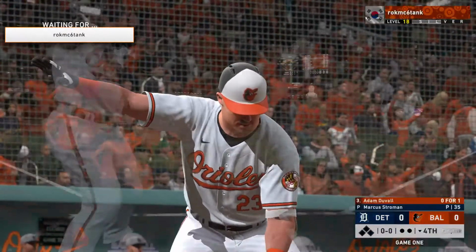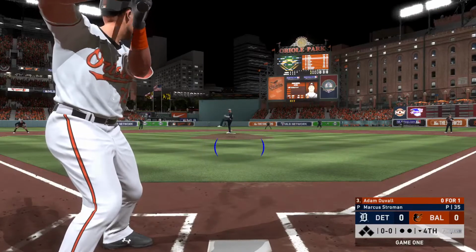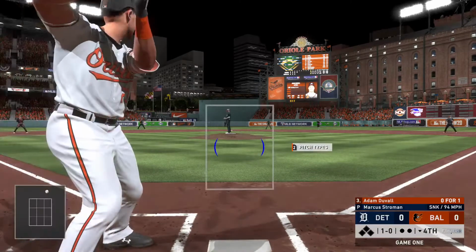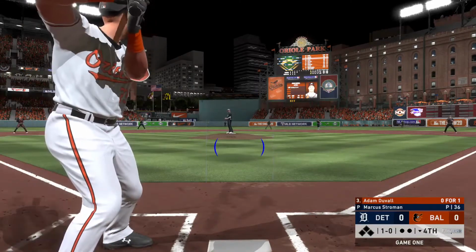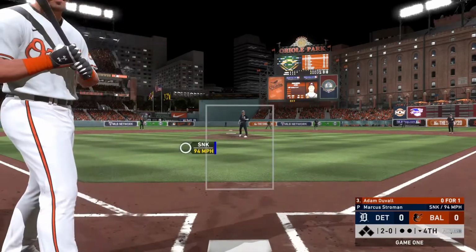Settling in now, Adam Duvall. He's set to lead us off in the home half of the fourth inning. First pitch of the at-bat. This guy's been throwing the ball great so far, but he's going to be tested here. 4, 5, and 6 coming up this part of the lineup. 2-0 to the Baltimore left fielder.